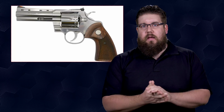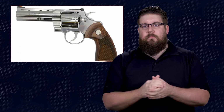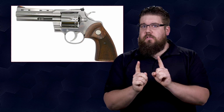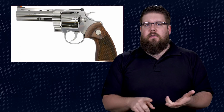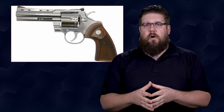Until now. Colt has resurrected the Python. The 2020 Pythons will still be chambered in 357 Magnum. They'll be available with either a 4.25 or 6-inch barrel, and they all are going to be stainless steel, at least at first. We'll see what they end up doing. The new gun does also bring some changes. The biggest thing is the overarching theme of making the gun stronger with better materials and slight tweaks to the design to make the frame more robust.